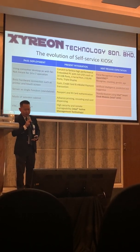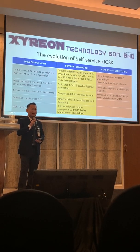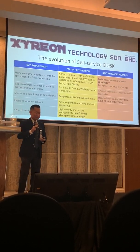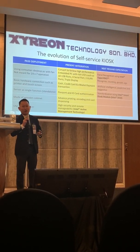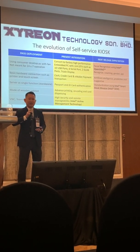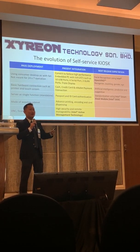Another thing is that Intel is also coming with the Smart Kiosk Module, SKM. Smart Kiosk Module will help us to evolve further on the self-service kiosk. Different kiosks will have different kinds of CPU requirements, starting from Atom, Celeron, i3, i5, i7, and different kinds of IOs. As a kiosk manufacturer serving different types of customers, we have to keep a lot of inventory to support the kiosks that we have deployed.